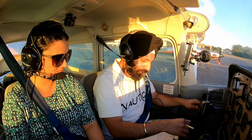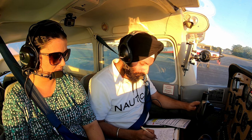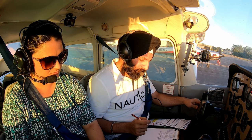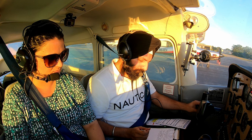Departure frequency is 118.2. Okay, November 6443, after Calverton is Victor 46, that's 4-6. Roger, after Calverton, Victor 46 to Deer Park, and then direct Farmingdale. Roger, Victor 46, Deer Park, direct, that's correct.